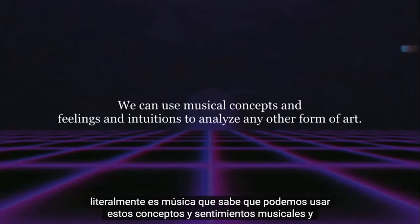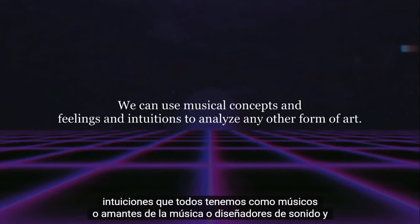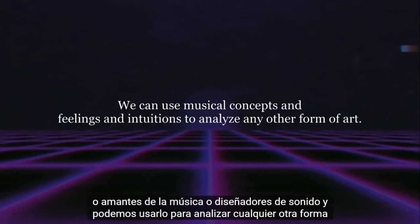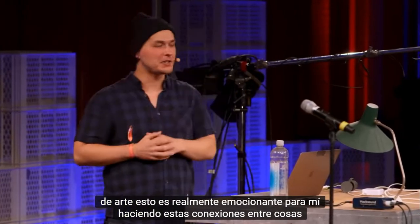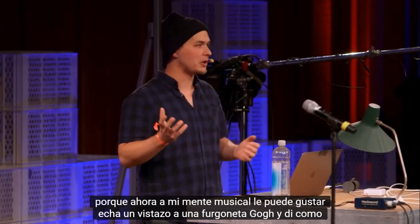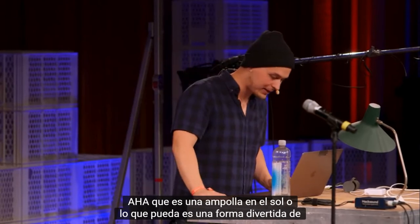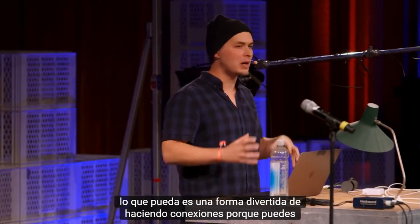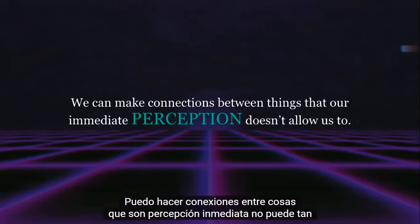We can use these musical concepts and feelings and intuitions that we all have as musicians or music lovers or sound designers, and we can use it to analyze any other form of art. This is really exciting to me, making these connections between things, because now my musical mind can take a look at a Van Gogh and say aha, that is Blister in the Sun, or whatever. It's a fun way of making connections because you can understand the world around you a lot better. I can make connections between things that our immediate perception cannot.